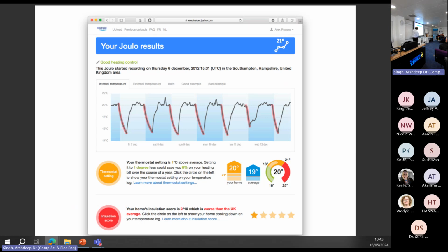Even, is your thermostat higher than anyone else's house? And there are all sorts of cultural patterns. So we deployed in student homes as well, and we found that some people would have the heating on at night, so the heating would be off in the day and the heating would be on at night.